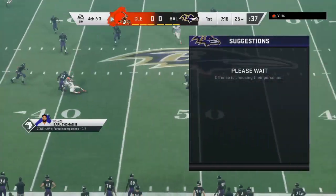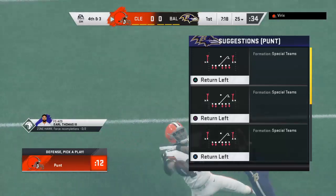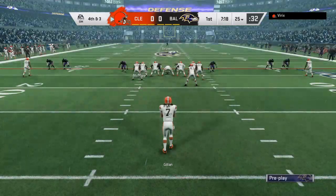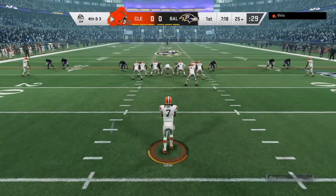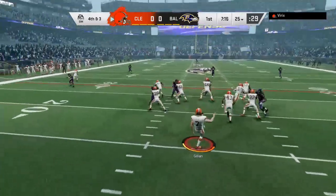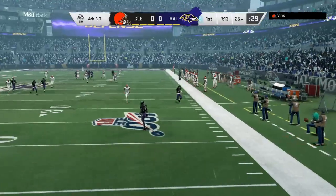The coverage too good there. The contact popped the ball free, and it's 4th down. The Browns send out their punter now, as he's on to punt for the first time this afternoon. They only punted twice in the win last week as he gets this one away.